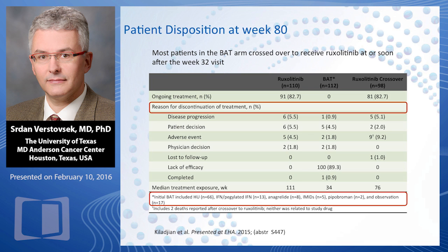At week 80, the disposition of the patients is now shown on the next slide. Most of the patients, almost all of the patients, crossed over from best available therapy after 32 weeks, and by week 80, all of them did. And therefore, we have less knowledge of a long-term ability of a best available therapy to control the symptoms, but clearly the analysis at 32 weeks, which led to approval of ruxolitinib, showed superiority of ruxolitinib over the best available therapy arm.